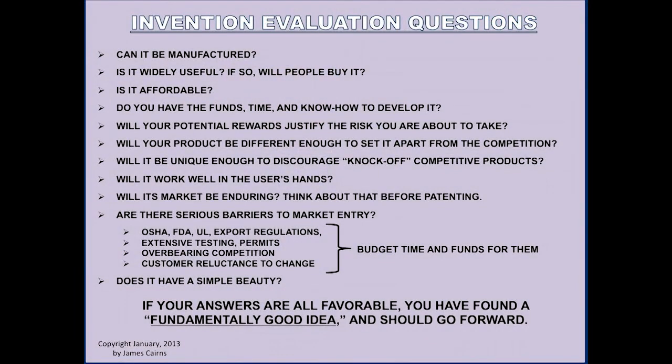Will your potential rewards justify the risks you're about to take? Well, rewards come in basically two forms: personal satisfaction and money. But the risks are a lot more varied. There are legal risks, failure risks, just economy shift risks. There are many, many, many risks. And you can be terribly humiliated, financially ruined, and be in trouble with your family if you happen to get into that situation.